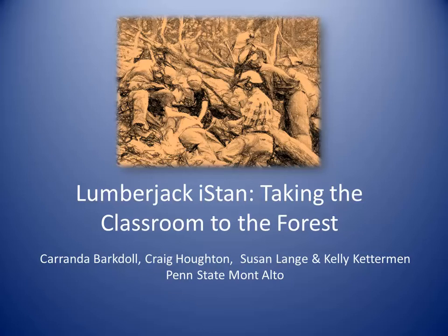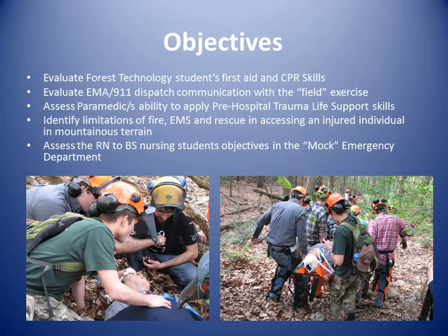But we wanted to take it a step further, and that's where forestry comes in. This will actually be our third year to do this exercise, and we'll talk about that in a little bit. But two good years ago, I approached Craig because he is our forestry department coordinator. Nursing and forestry are the two biggest programs on our campus, okay? If you've never been there, you should come visit us because we're the most beautiful campus in the Penn State system. We also have the oldest building in the campus system, Weasling Hall.